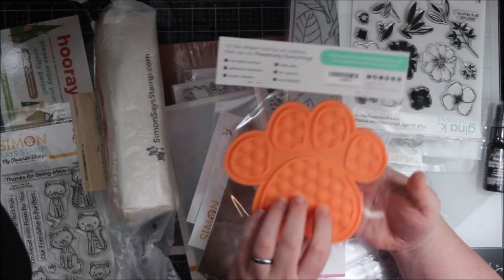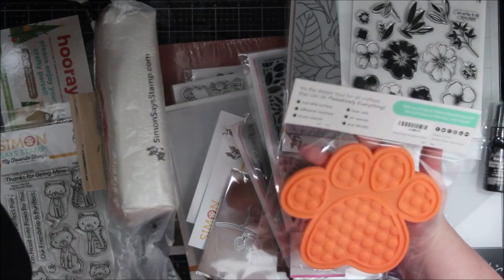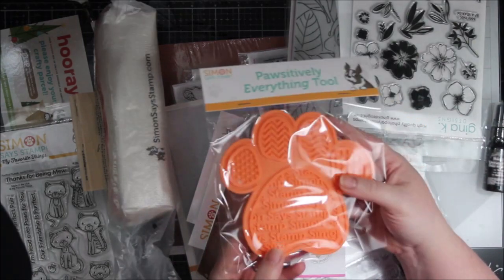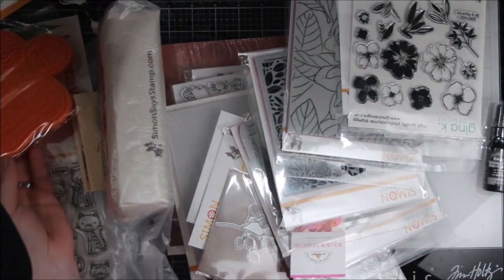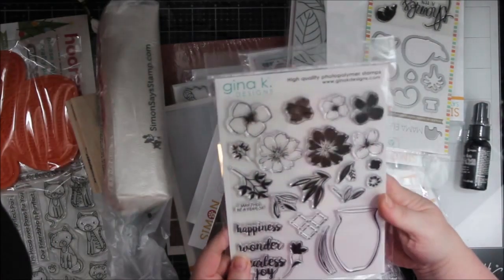And then the Positively Everything tool in orange. I think it's a really pretty, light orange color. Yeah, it's cool. I don't know if I would have picked one up on my own, but it's really cool that it was in there, because now I get to see what the hype is about.